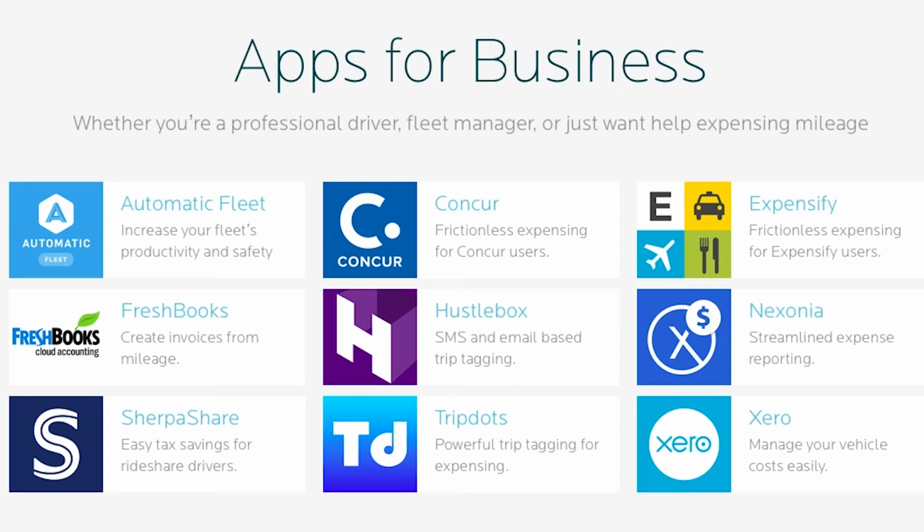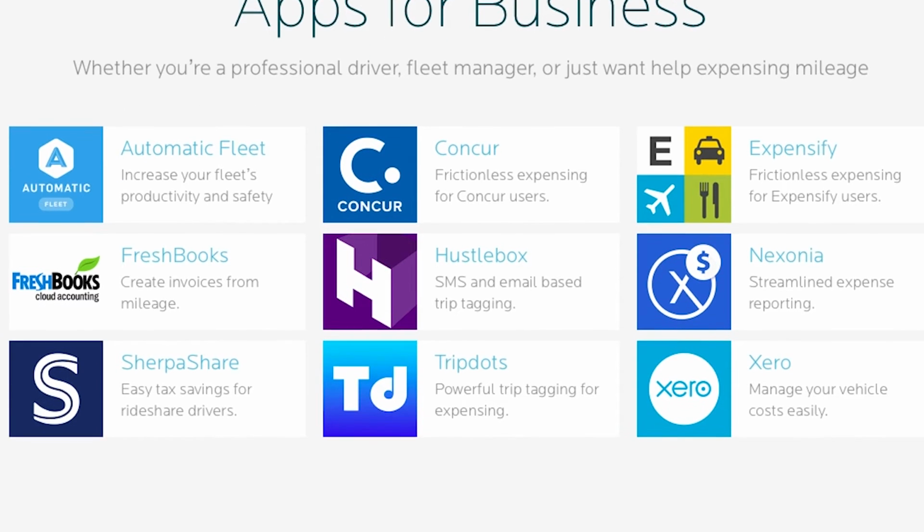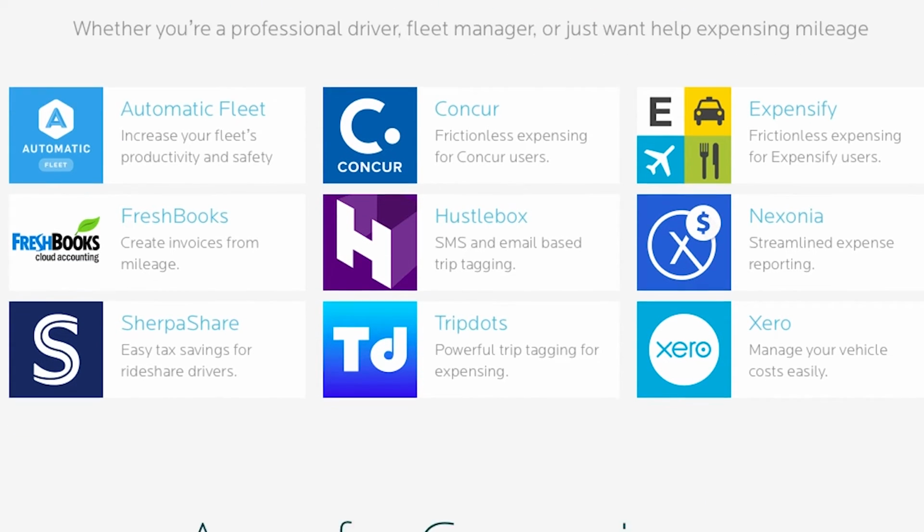Speaking of apps, one of the biggest apps perhaps you might want to use, especially if you're a business traveler, is the Concur app. That's something that helps you track your expenses. And one of the neatest things about this is that if you drive for a living, it will automatically fill out your Concur travel logs. So your expenses are just that much easier to do. And I think that that is probably a killer feature if you drive for your job.